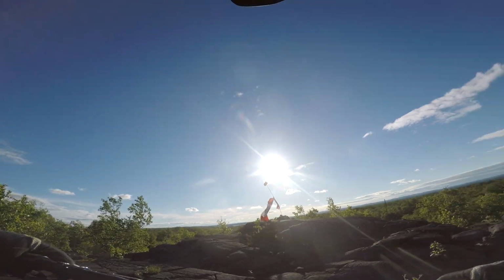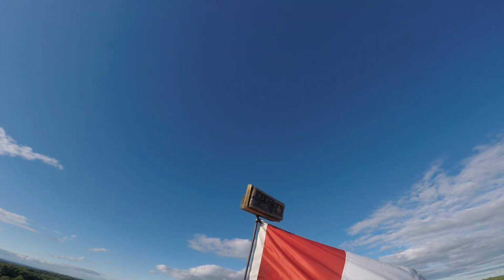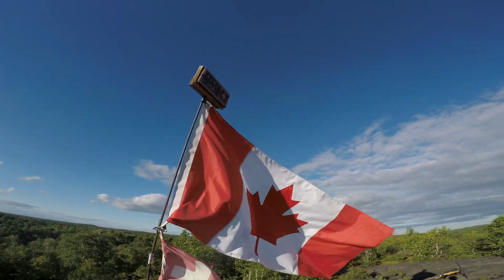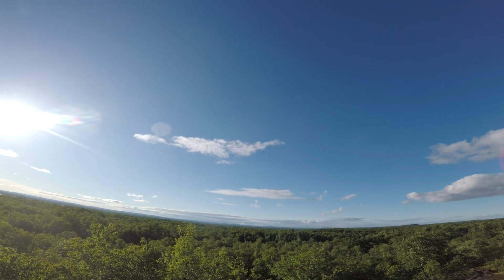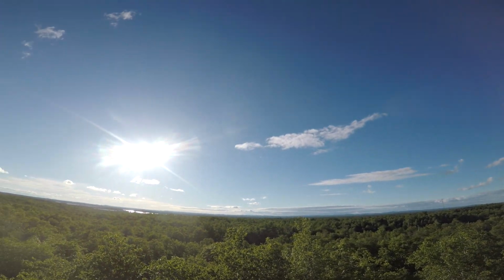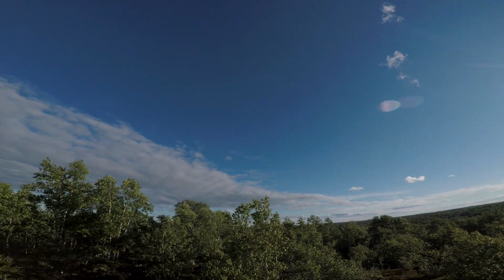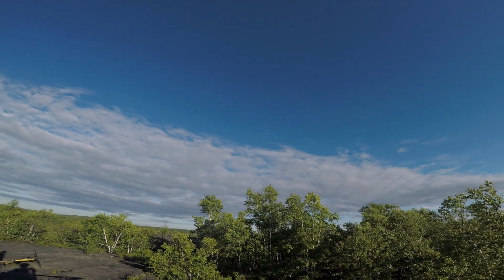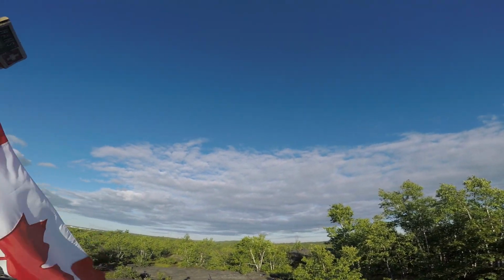Camera's pointed at the sun, but this is Hans Hill. You got Hans Hill. There's the sign. It's actually a nice sign. You got a couple of flags. And then we got pretty nice view. The real Lion King moment. Anything the light touches is part of your kingdom. Or something like that. I haven't seen that movie in a while.